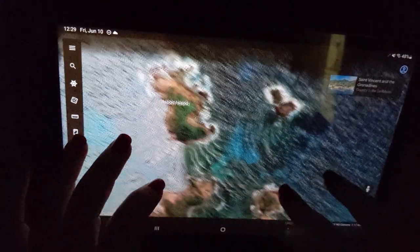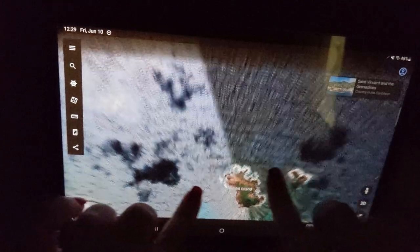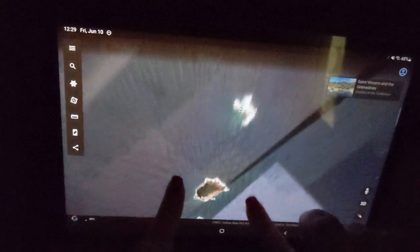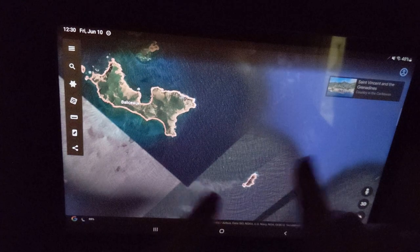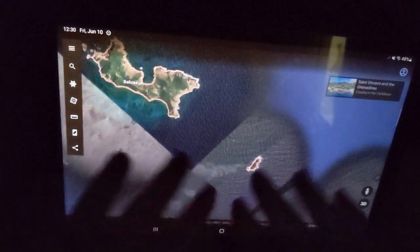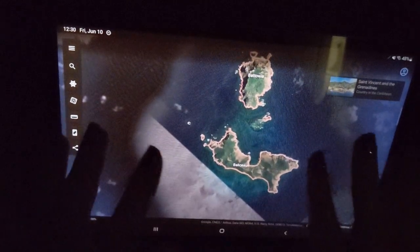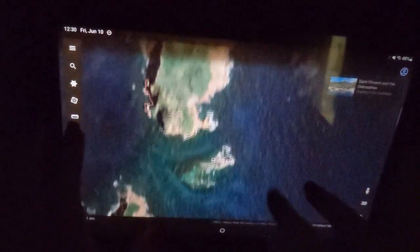You see Rabbit Island? There's a bunny. Anyway, at least I see it. I think that's what it was named after. Some more little tiny uninhabited rocks out here that are part of the Grenadine Islands. And I should say that Carriacou and the other islands in Grenada are also part of the Grenadine Islands, but they're not part of St. Vincent and the Grenadines. Here are some other no longer inhabited islands.